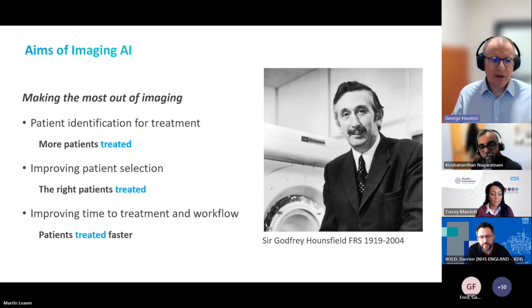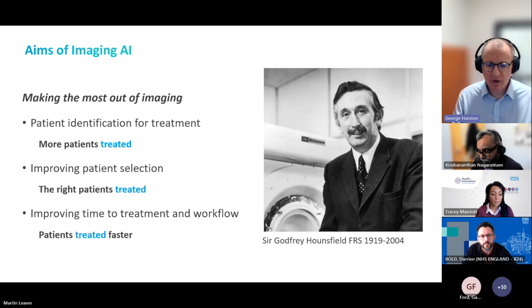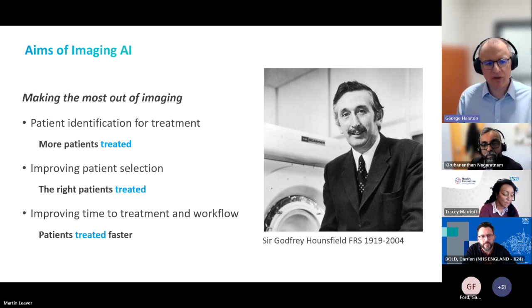And broadly speaking, with imaging, particularly in the diagnostic setting, at presentation, there's different ways that you can use imaging to drive treatment. You can identify more patients for treatment, you can identify the right patients for treatment, or you can treat patients more efficiently or faster. And all of those are a way of adding value to a patient pathway.